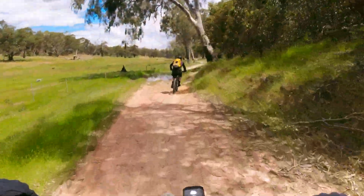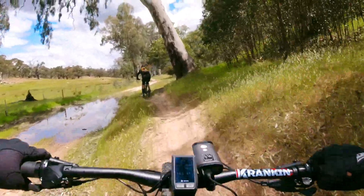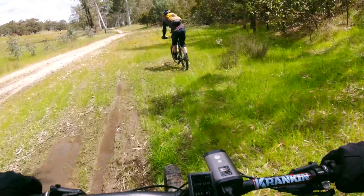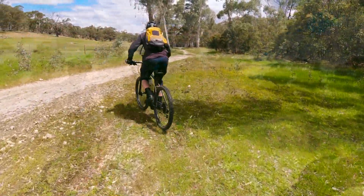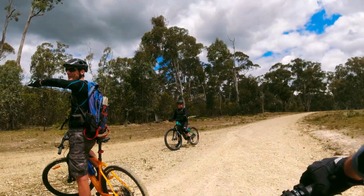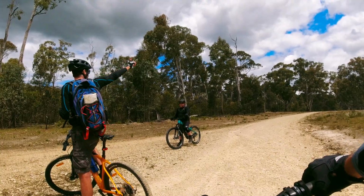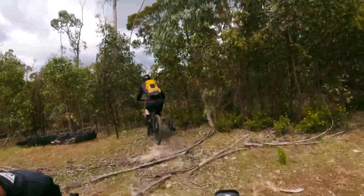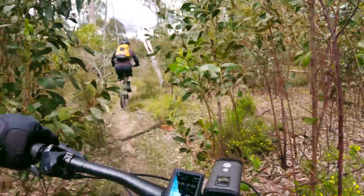Well, there we go, another little bit of single track. It was a little piece that I'd found when I was out on my Devil's Gully ride, and I didn't go down it, but I thought, no, we're going to give it a crack this time while we're down here. Anyway, we lost our mates, but then we found them again. So Rob's just explaining where they're going. They're going to be going up some fire trails, but we spotted this little bit of single track here, so guess where we're going?